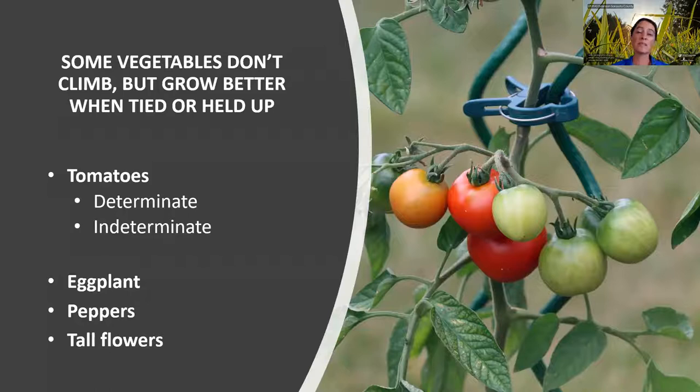Like we think of tomatoes as vines, but tomatoes actually aren't really vines. In order to get them to grow up, you have to clip or tie them on to whatever support you have. And then, if you're growing in pots, heavy vegetables in general, or heavy fruiting plants, are going to fall over a lot more easily than they do in a raised bed. So even if you've never had to give support to your eggplant or peppers in a raised bed, you probably will in a pot. So just plan for that.